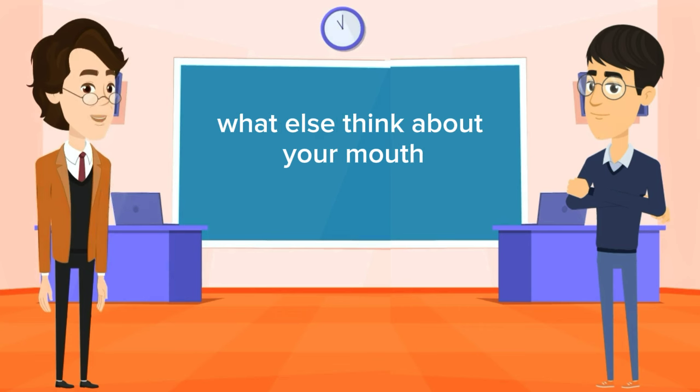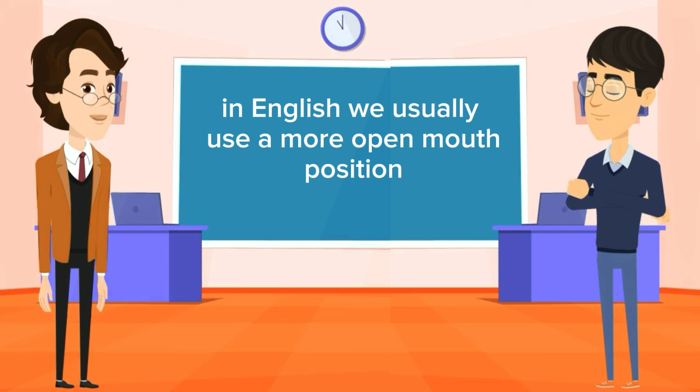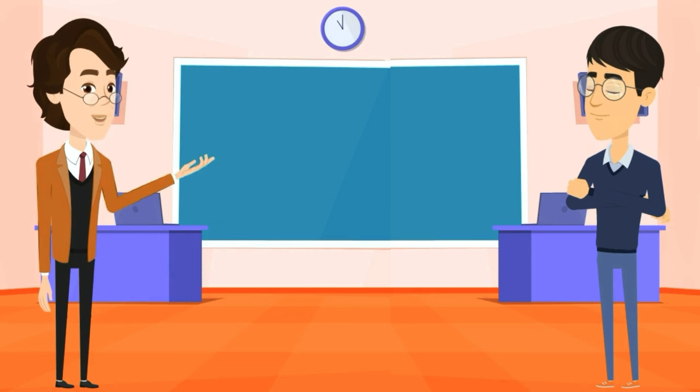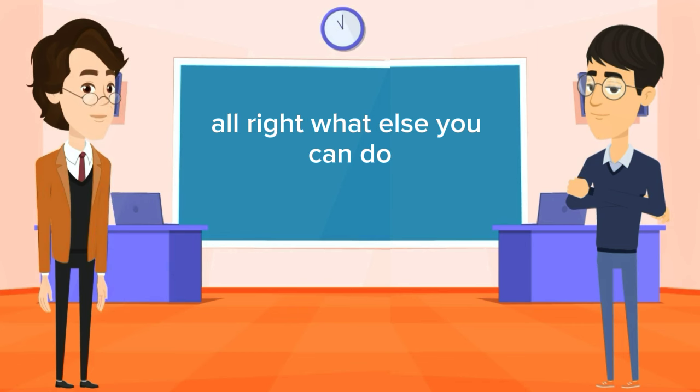What else? Think about your mouth. In English, we usually use a more open mouth position as opposed to a closed mouth position that other languages use. Also, think about how you're using the tongue. Alright, what else can you do?